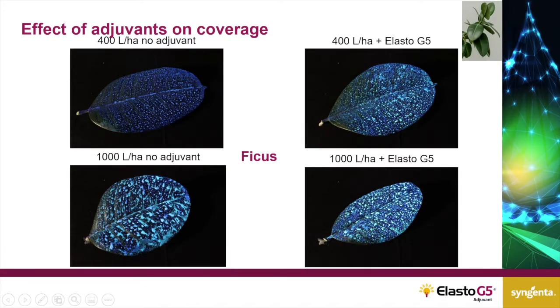So we've got a ficus leaf here, very difficult to wet. These are 400 litres a hectare on the left hand side with no adjuvant, 1,000 litres a hectare with no adjuvant. You can see the run that we've got there. And you can see how much better the binding qualities are when we add the Elasto G5 in. Even at 1,000 litres a hectare, we've got some really good stick, but we're trying to push it into this 400 litres a hectare region. Worth getting your spray rig set up properly for that so we can achieve that kind of coverage.